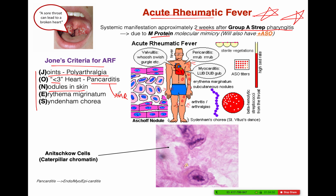Nodules on the skin that are painful, these subcutaneous nodules. Erythema marginatum is not painful, but it's essentially a lesion on the skin where you have a very bright red border and the inside of the lesion looks a little bit pale. Okay, that's our erythema marginatum.